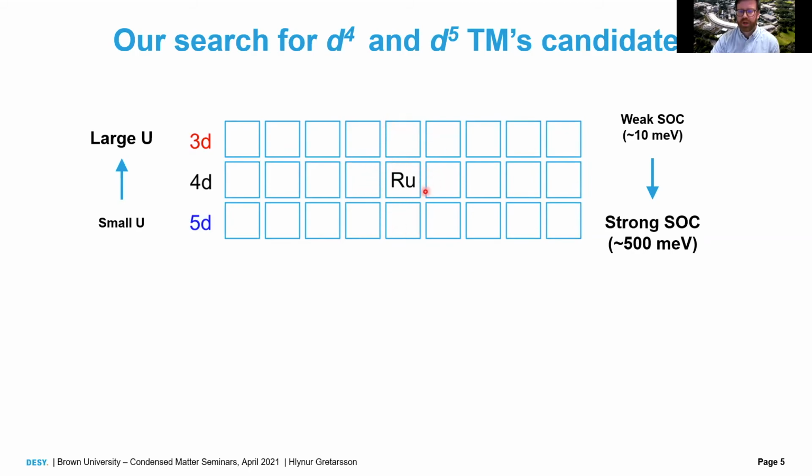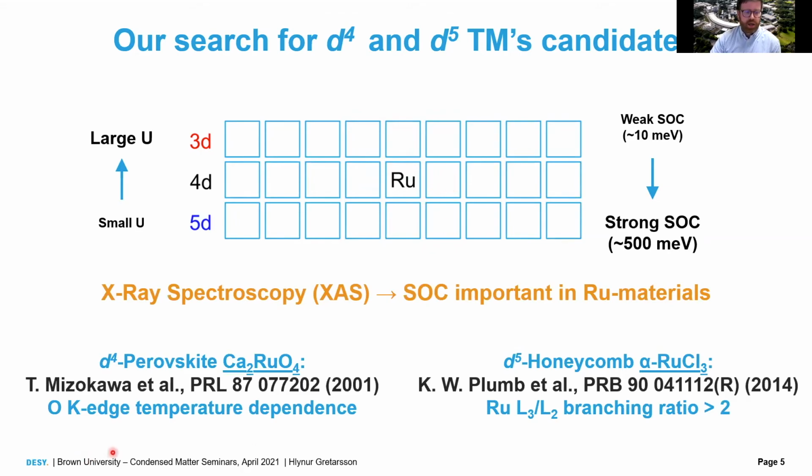I mean, they show a variety of valences. And there are very important X-ray spectroscopy experiments that have shown that spin orbit coupling is actually influencing the ground state. And the first one was actually done on a D4 system. This is calcium-2 ruthenium-04, which we're going to be talking about later in the talk. This was shown in 2001 by using oxygen K-edge X-ray absorption spectroscopy that had a very large temperature dependence, which was taken as a sign that the orbitals and spins are talking together, so spin-orbit coupling.